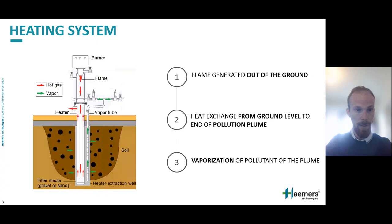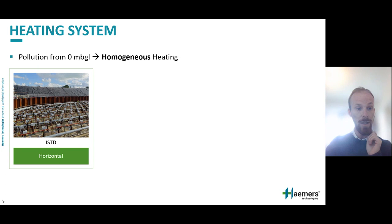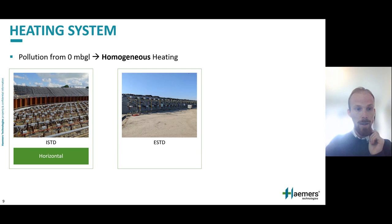So what is our heating system? Mainly we depollute pollution from 0 meter below ground level. So we have homogeneous heating. It can either be vertical with in-situ thermal desorption, with the pipes placed vertically.